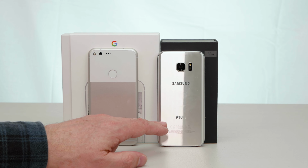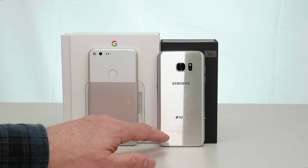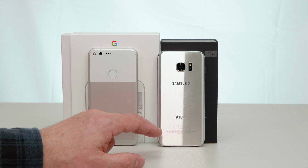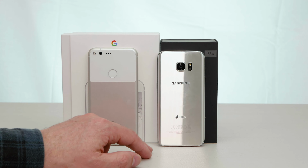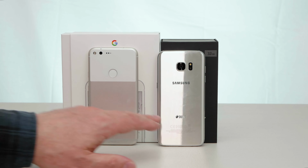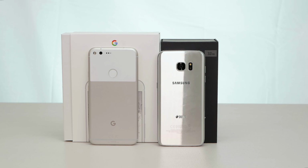This is the Exynos version. On the Snapdragon version of the Samsung, you're not going to get the battery life that you get with the Exynos. That's one thing to consider, and I think in the US you only have the choice of the Snapdragon, but definitely this has the best battery life. I'll give the Pixel second place in the battery life, and third would be the iPhone.